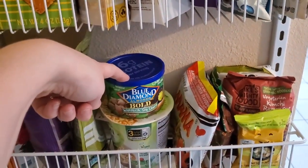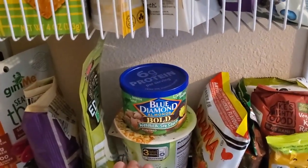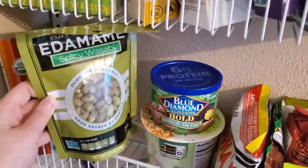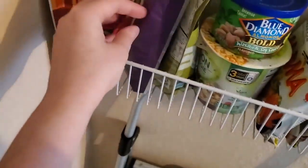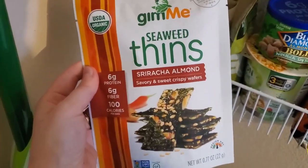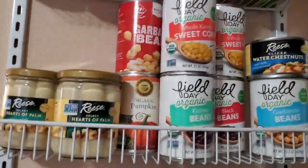We have some wasabi and soy sauce almonds. I usually throw those in salads that I think that flavor will work well with. My husband is obsessed with these. He does say these are really strong though. I haven't tried them yet, but it's pretty strong wasabi. These are some pretzels we got from Whole Foods, and then also another snack. We have not tried this yet though, so I can't tell you if it's good or not, but I'm excited to try it out. Last stop, you guys, right here.